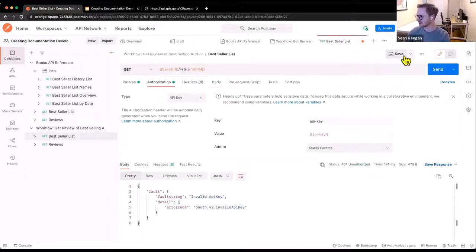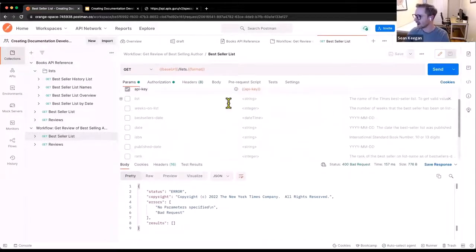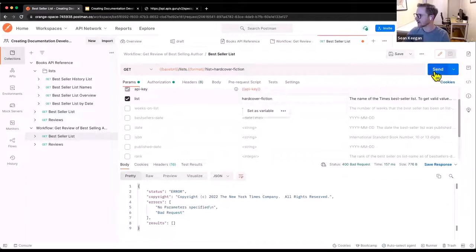All right, so I'll save this. And now if I click send, what do I have from now? Okay. So I need to actually pick a list. In this case, let's do hardcover fiction and click send.